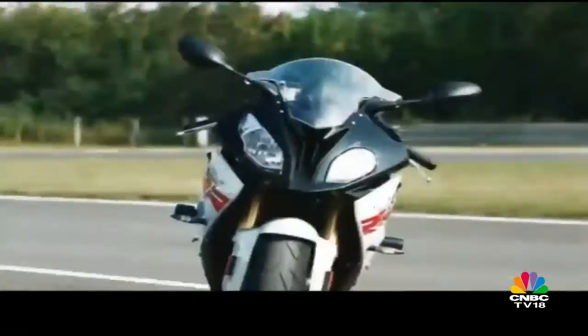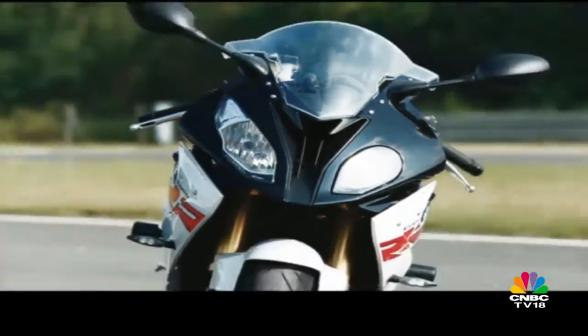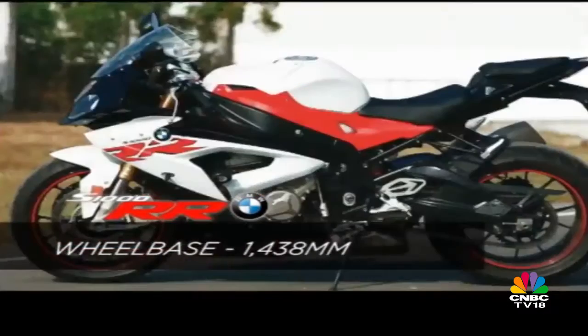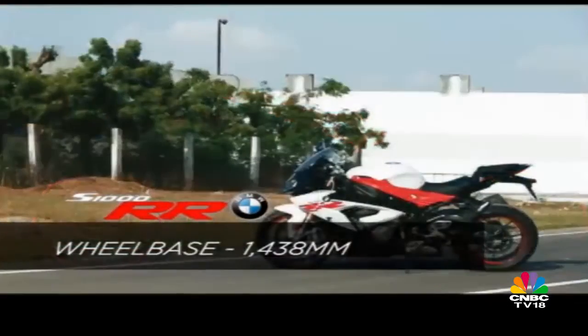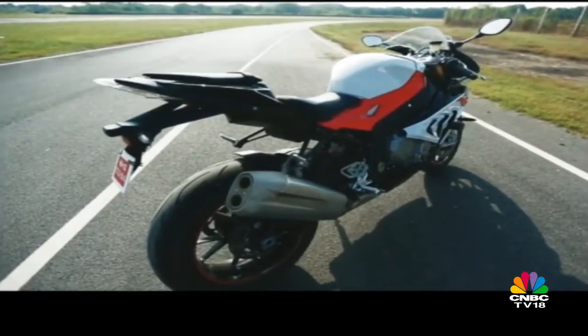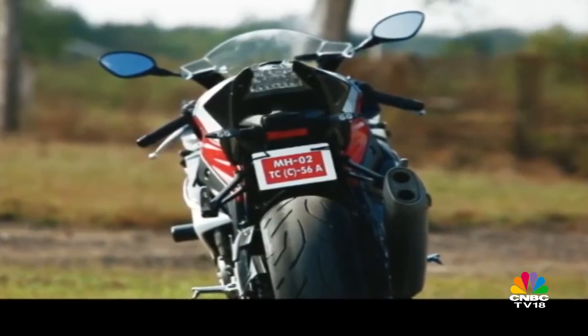The S1000RR continues with the asymmetrical design, starting from the quirkily styled headlights. Both sides of the fairing are different from each other, just like before, but the design now feels more like a part of the bike's character. That said, I was beginning to appreciate the styling as my day with the bike wore on, as the new S1000RR looks a lot sharper and more compact than its predecessor.